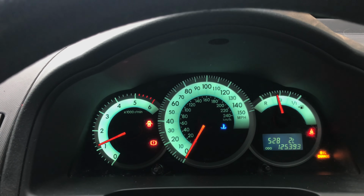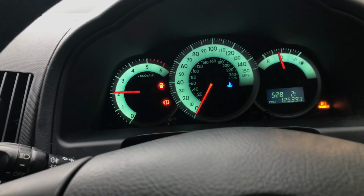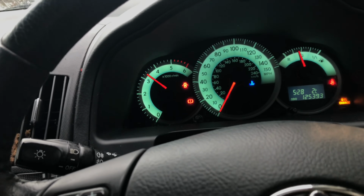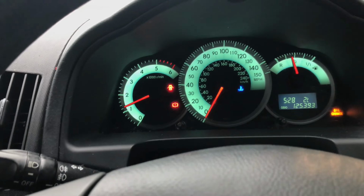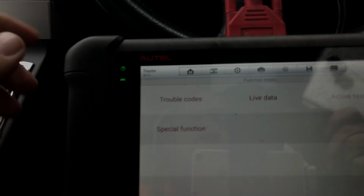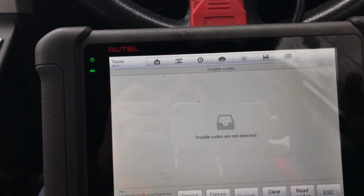And I also noticed when I just started the car, a long while to get started, so seems to be running not too bad now, right enough. Need to take it on a road trip, but no codes. So I'll show you the scan tool. So I'm going to trouble codes, no codes.